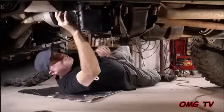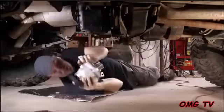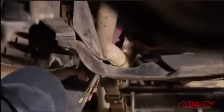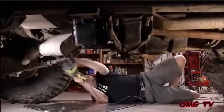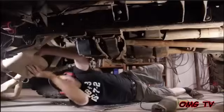Just want to make sure the splines match and everything's happy, and I might have to take the mufflers off to do it. Yep, mufflers are in my way. Okay, I guess I'm hacksawing the mufflers off this thing so that I can install this. And bye-bye.